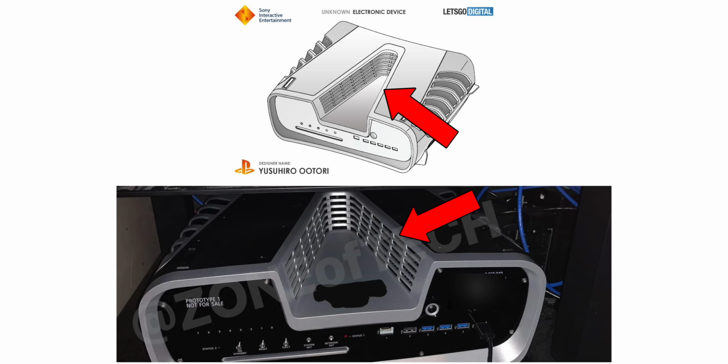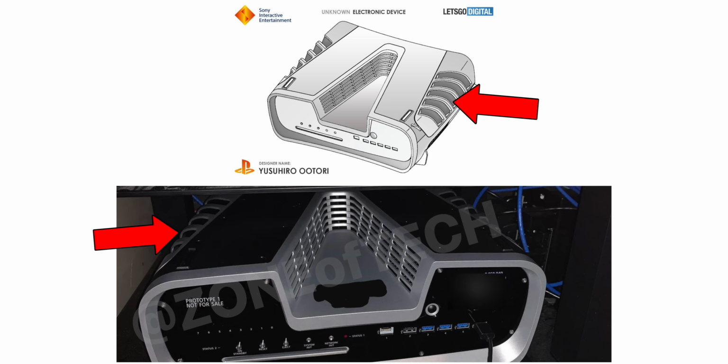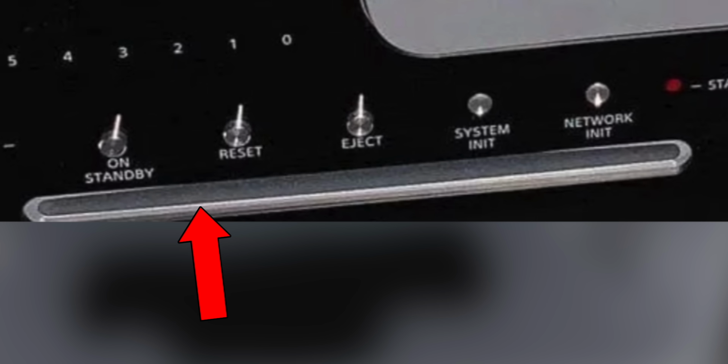We have the same V-shaped vent in the middle, we have the exact same air exhaust on the sides, and probably on the back as well. It's just that we cannot really tell because we cannot see the back from this photo. And then we have all the buttons and the ports that we've had in the actual patent as well. So on the left, we have the optical drive unit, which by the way will support double-layer Blu-ray drives up to 100 gigabytes in size, and more about that towards the end of the video.